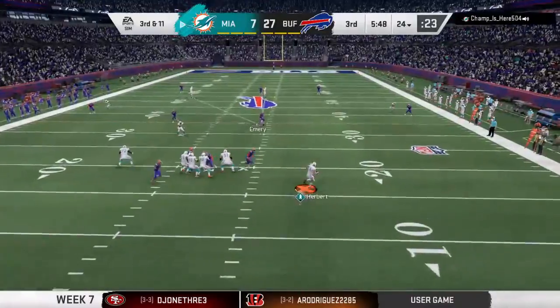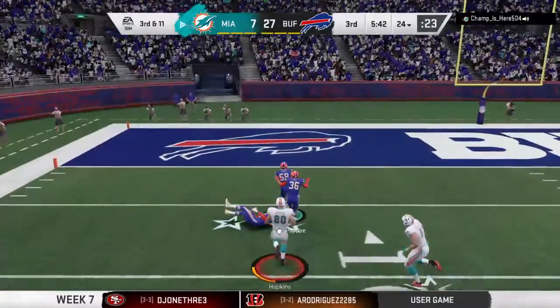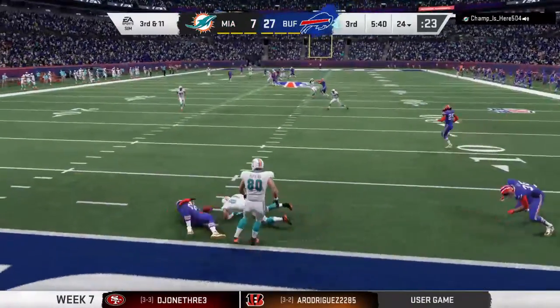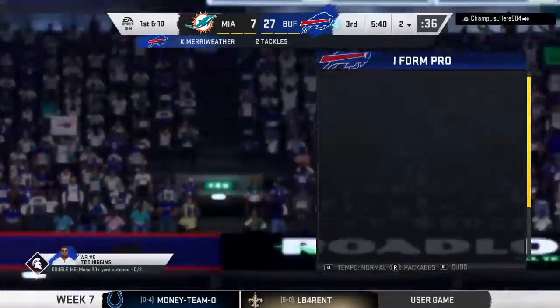Looking to throw. Herbert escaping the pressure right. Now he's going to throw it deep to the other side of the field. Thrown across his body, and it's intercepted. Picked off down near the 5. And a big turnover there as his guys will get the football back.